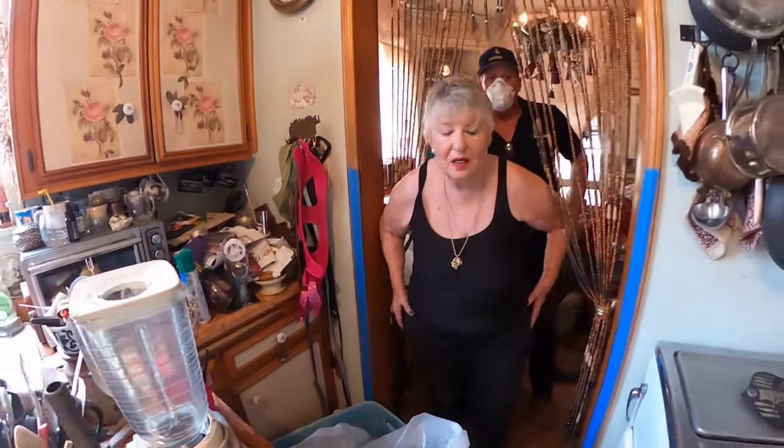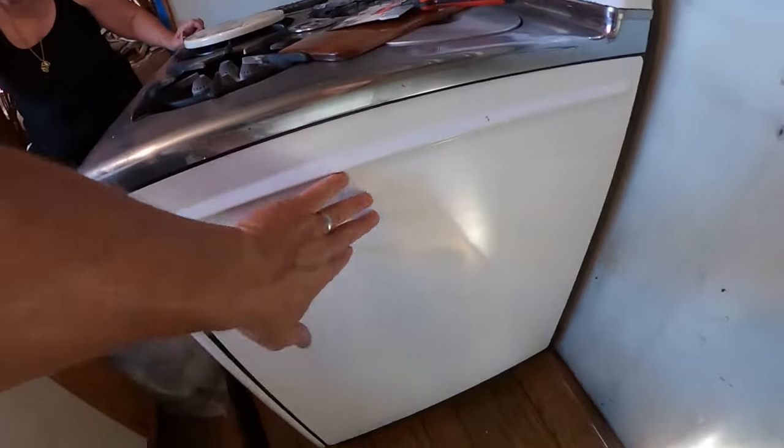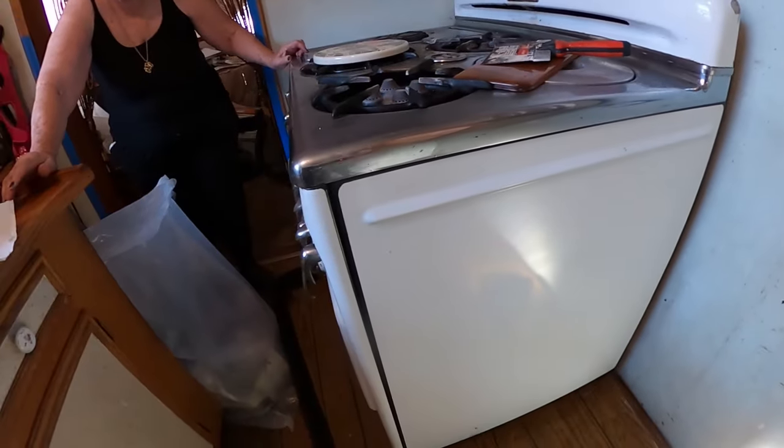Horrible. Now look behind the refrigerator now. Remember all that paper? Remember how greased that was? The wall was full of grease. That got all sanitized. This is all getting cleaned right now. This oven right here, the side, no more grease. It looks like brand new.